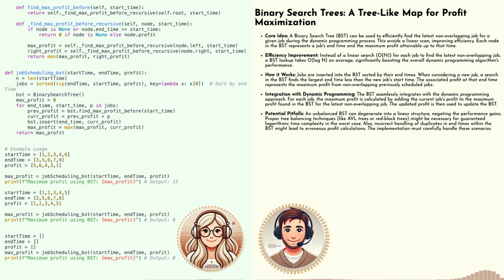Right. Similar to how we used binary search before. Exactly. And because the tree is sorted by end times, we can efficiently find that compatible node. Right. Without having to examine every single node in the tree. That makes sense. So the binary search tree is like a map that guides us to the most profitable path, ensuring we don't miss any lucrative opportunities along the way. It's like having a GPS for profit maximization.